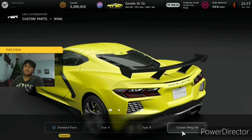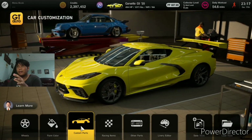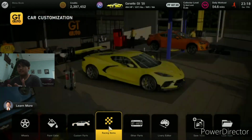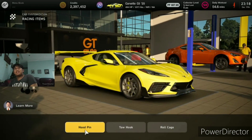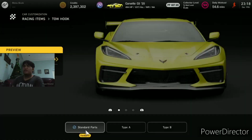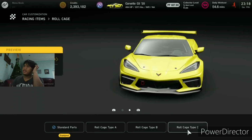Okay, so that's the custom wing, and the type B is the GT wing. This is an actual, real spoiler, like you can see on the C8, like the GT3 version of it. Okay, I didn't expect that this thing has this type of wing. So yeah, kind of surprised me. We'll go for a Type B this time. Towing hook for Type B, all the way. And surprise, surprise, this thing has the roll cage.